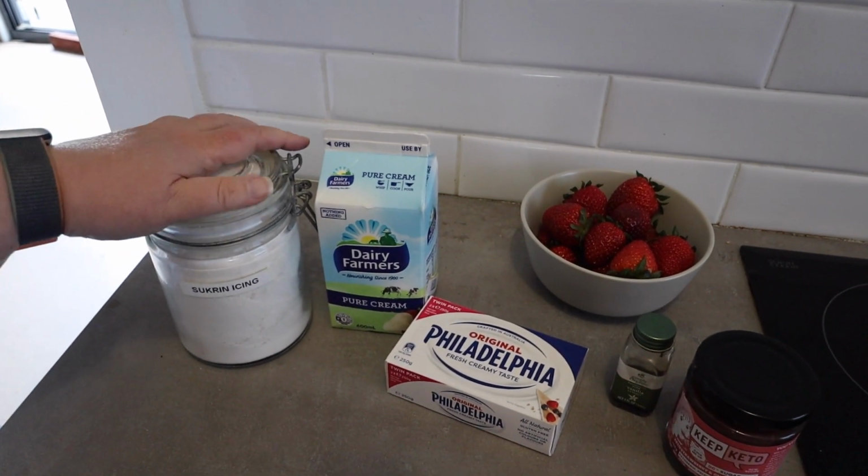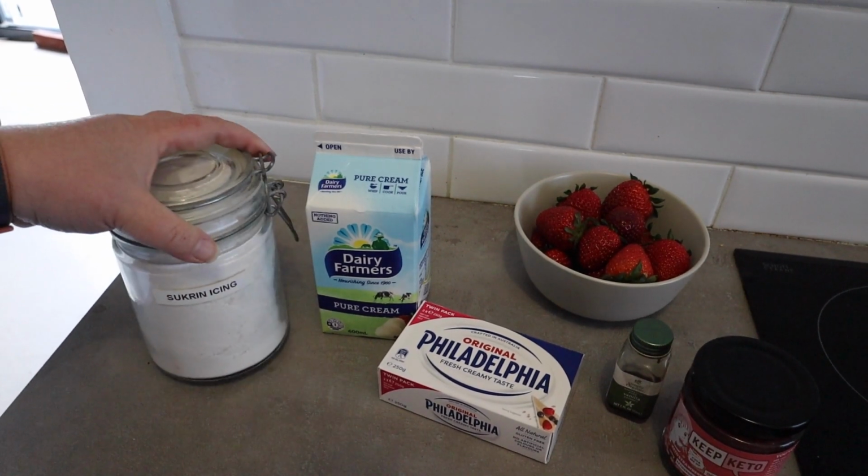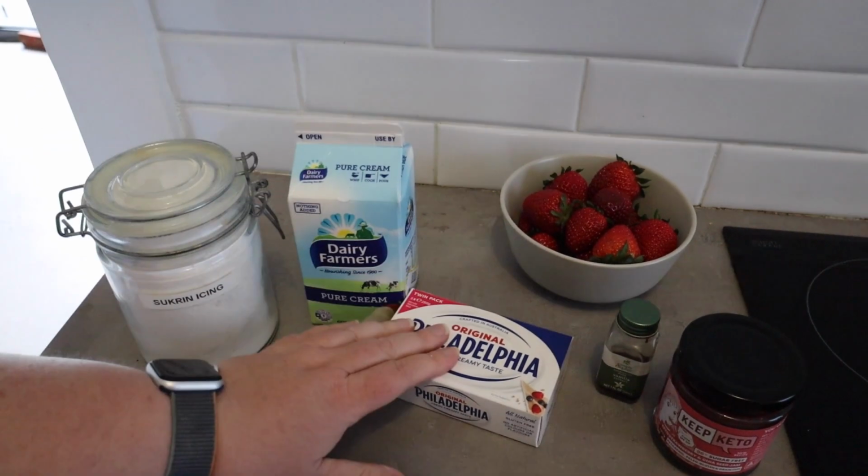I think you can buy Lakanto icing sugar at Coles or Woolies now. Yes. Do you know which one? One of them. Yeah. Coles or Woolies. Sorry, guys. I'm pretty sure it's Woolworths.